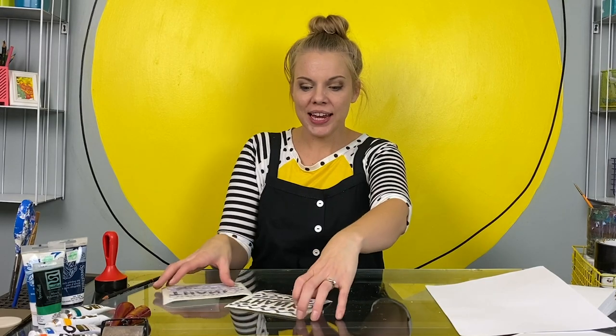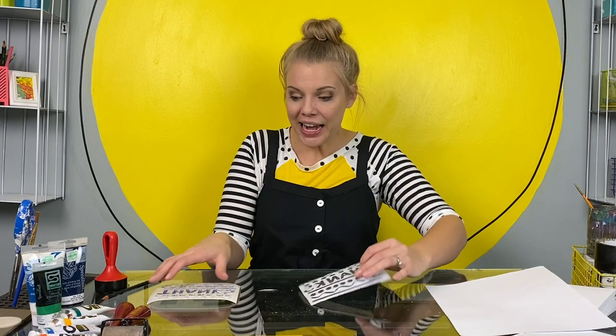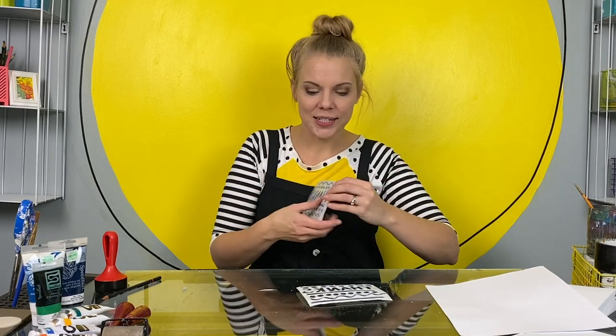Okay, it's time to make our prints. I made this stamp, which you saw, where I put the negative space, the space between the object, down so that our print would be of the positive space. And I also made a stamp where I pushed the positive space down so that our print, the paint, will be of the negative space, just so we can see the difference.